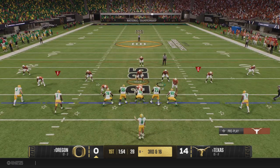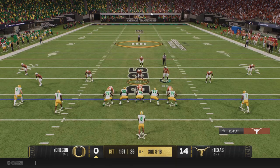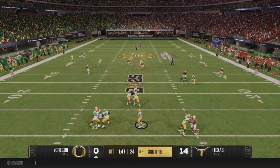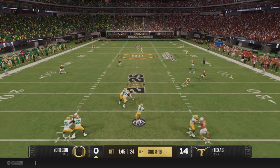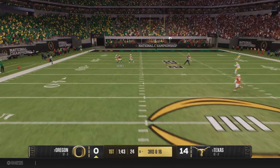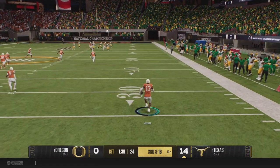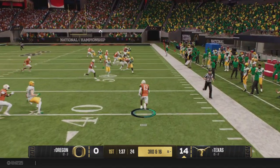Being third and long inside your own 20. How much of a risk will they take to try to pick up this first down? Lofting it toward the left sideline. And it's intercepted as he threw it into heavy traffic that time.